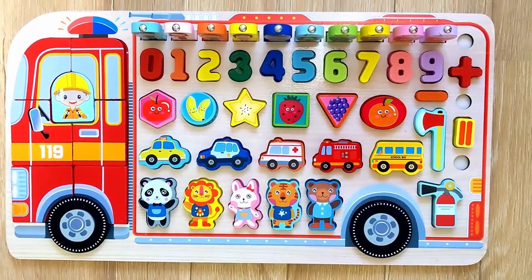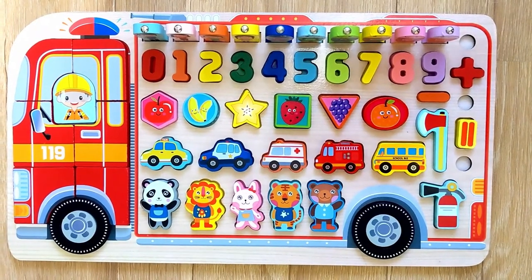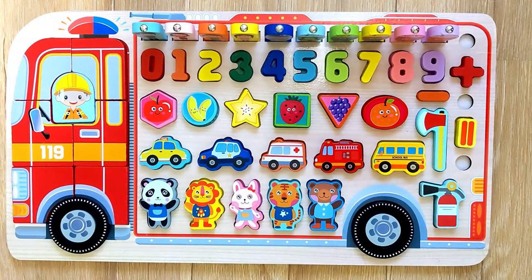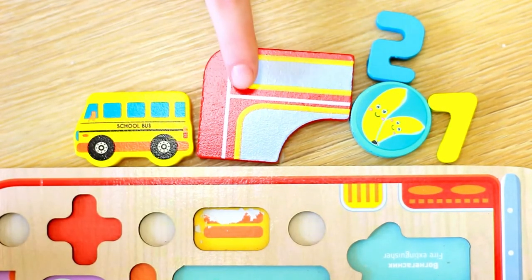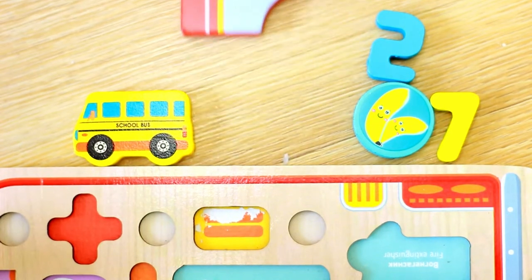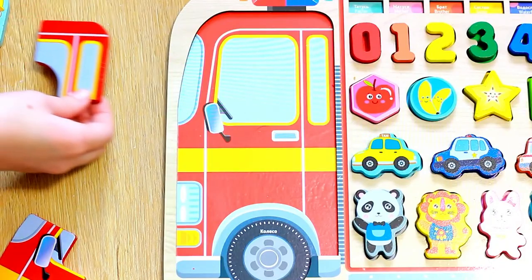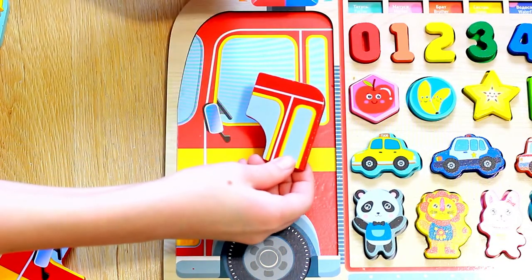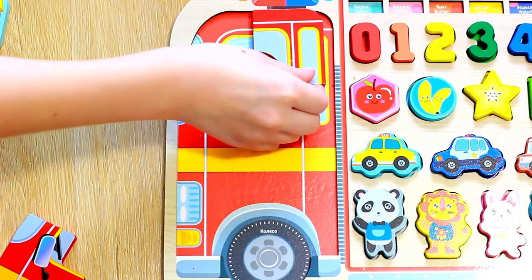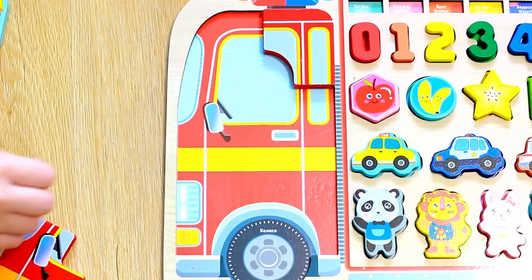Hi, kids. Today, we've got an exciting fire truck loaded with shapes and numbers, plus a cool puzzle challenge. We've got a fire truck to assemble, and the fun is just beginning. Let's kick things off by piecing together the fire truck. Grab that puzzle piece, where do you think it fits? Right on. Excellent.